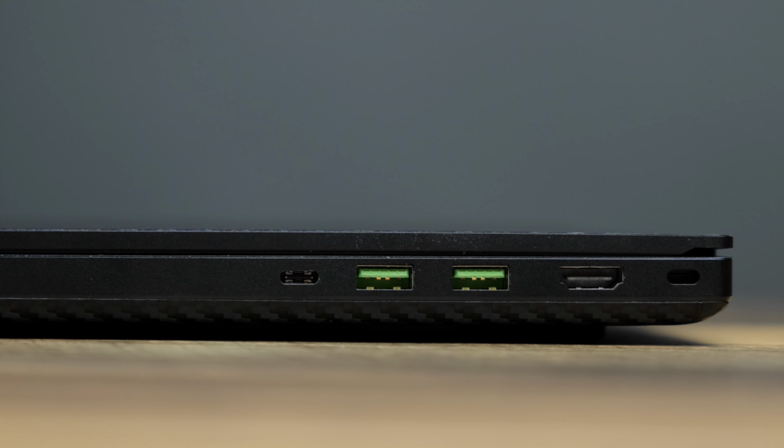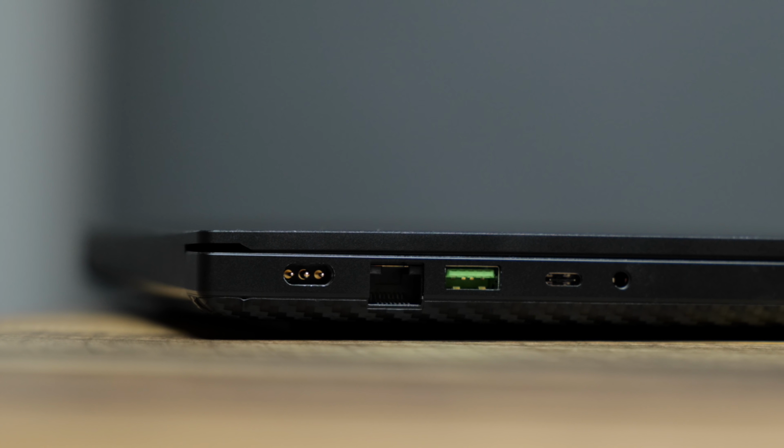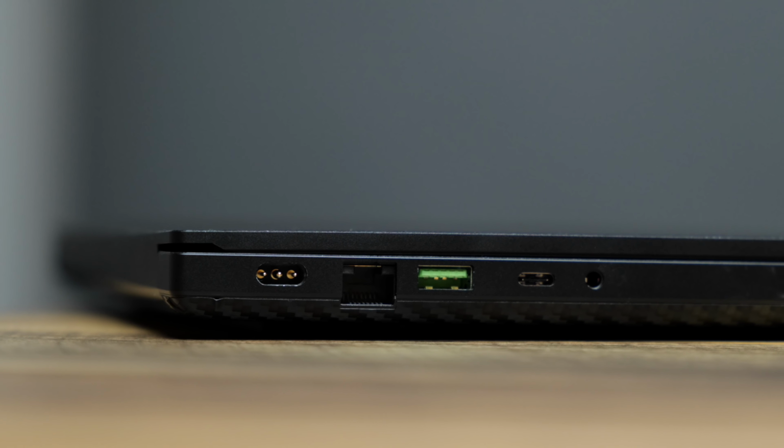When it comes to I/O here, however, Razer definitely has the edge over the MacBook. This I/O gives you way more functionality built into the body of the laptop, and you get much more out of it than you do on the Mac.